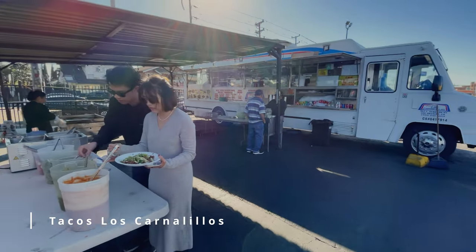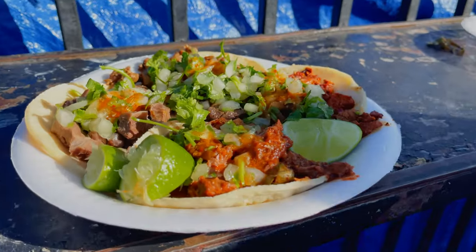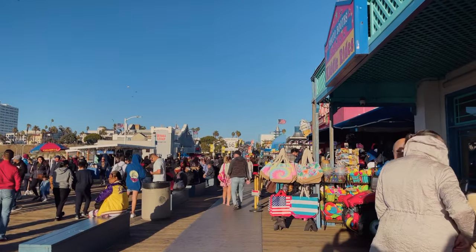After the museum, we found a taco truck nearby and ate some delicious Mexican food. After that, we drove to Santa Monica. As we walked along the pier, we saw all sorts of fun attractions.